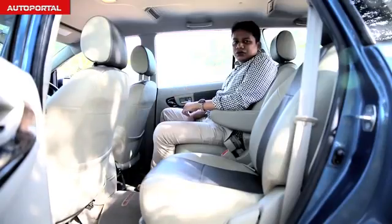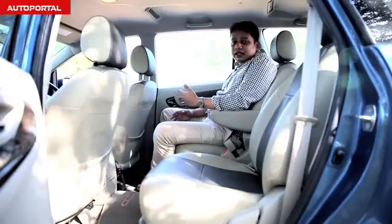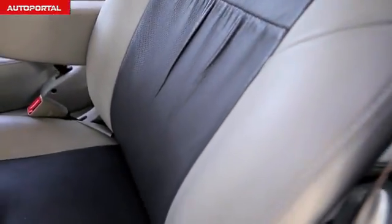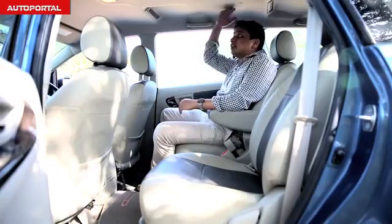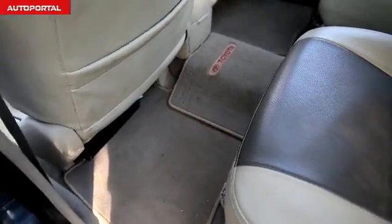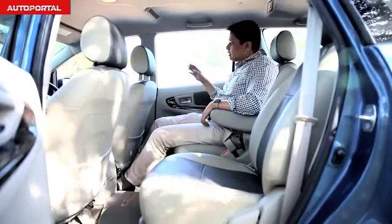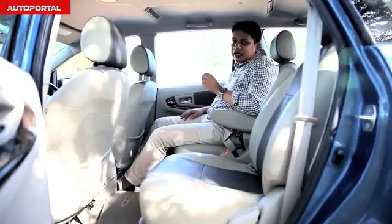Getting inside the Innova is a cinch, the back seat, because the rear door opens up really nice and wide, and that really means that if you have older parents at home, this is the car to buy. This is a hassle-free car to get in and out of. As you can see, there's acres of headroom, very generous legroom as well, and you can really stretch your feet out over here. And because it has a very large glass area, big windows, it really does feel like a very roomy and very airy cabin.